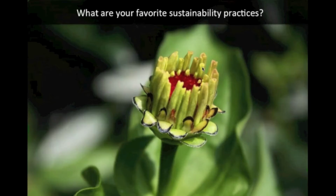Awesome. And, in general, you have all this experience in sustainability. You speak on the topic. You're writing a book on the topic. What are your favorite sustainability practices? What are some of the key things people can go home today and put to practice? Well, the area that we found the most success has been with irrigation.